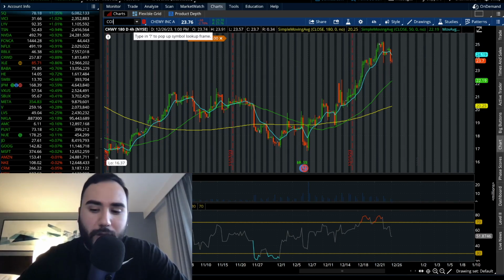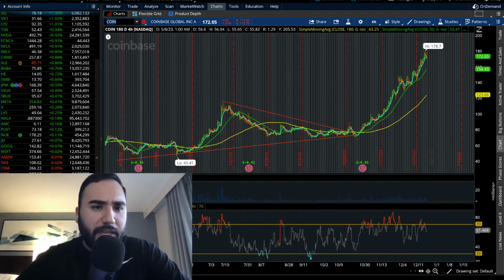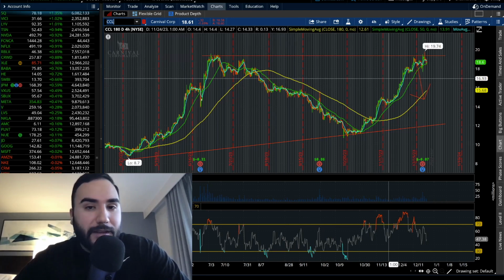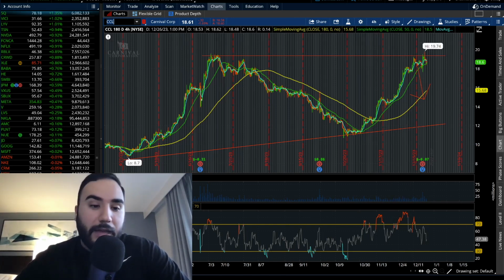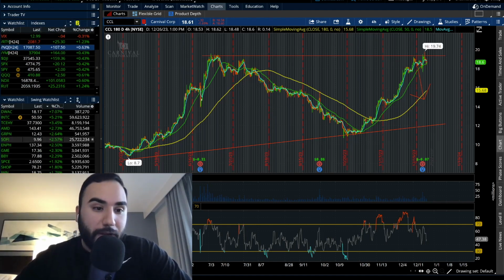Same with Coinbase, which, come on, guys. Coinbase was literally under 70 bucks just about 2 months ago. Now it's at 170, for Pete's sake. So we can cut it some slack. It's pulling back a bit. Makes sense. And let's see what else. CCL came down, which, again, has also been ripping. So all these stocks that pulled back today are like, all right, boo who, right? Considering how much they're up over the past couple of weeks. So not a big deal at all. And again, it seems like every other stock, at least on my watch list, was in the green today.